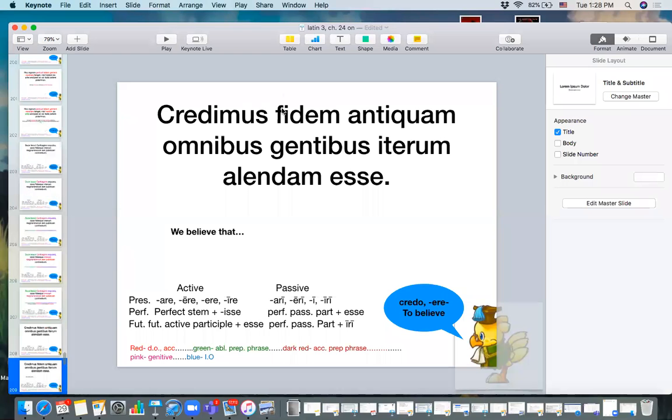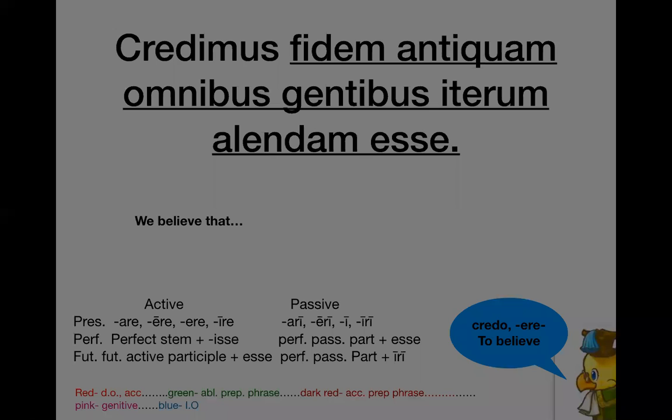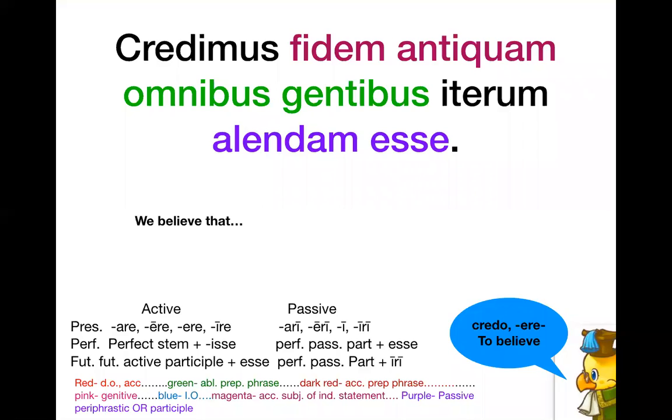So I feel like I should be doing this. When I think of Allie having missed yesterday, I'm like, I need to explain indirect statements better. So this is the indirect statement. Fidem antiquam is accusative because it's going to be the subject of it. So I'm making it this weird maroonish magenta color is what I'm calling it. Omnibus gentibus, hopefully everyone sees that that's ablative. And I'm using our purple participle color for passive periphrastic. So what? We believe that the ancient faith, something, what?